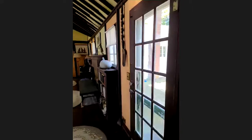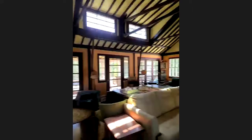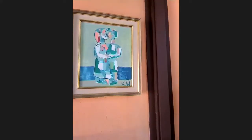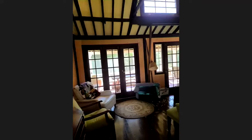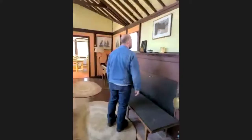But the house has a lot of input on. It's different. Like, who's that? It looks like it could be Picasso, but that's not Picasso's signature. So I don't know. But Ginny's mother painted, and she painted too. Oh, so maybe that is one of theirs. Okay, it's possible. Yeah, very interesting.